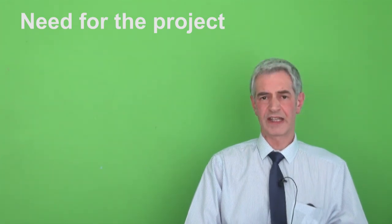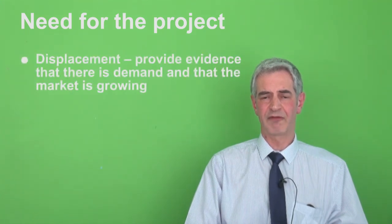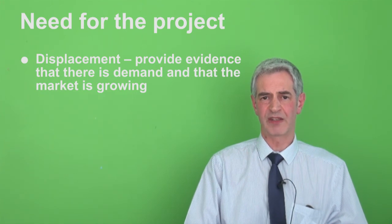You also need to think about the issue of displacement. It's likely that every project will displace some activity. What we can't do is fund a project where all you're doing is taking business from your competitors. You really need to be showing us that there is demand in the marketplace and that the market is growing for what you're offering.